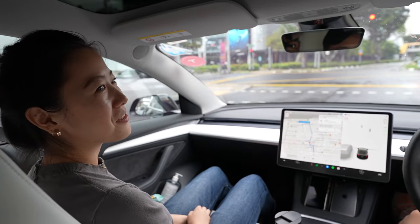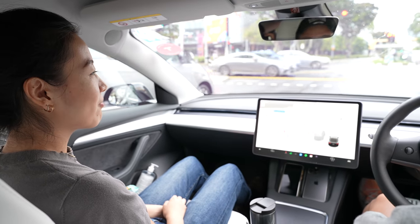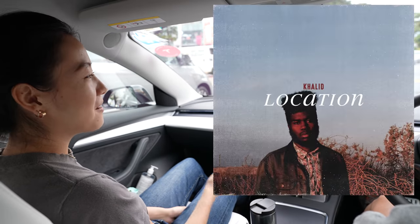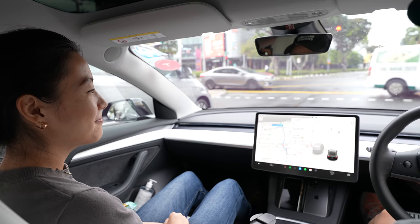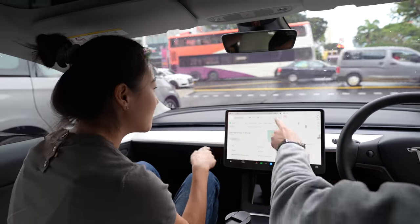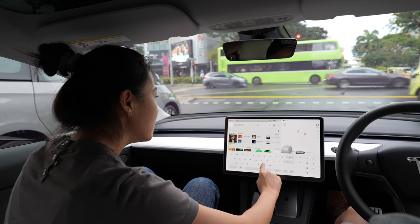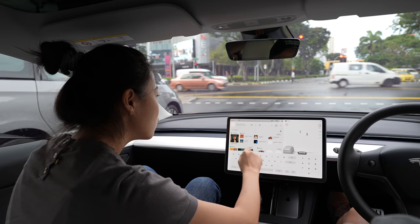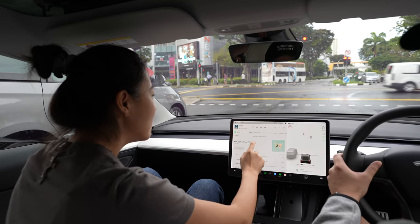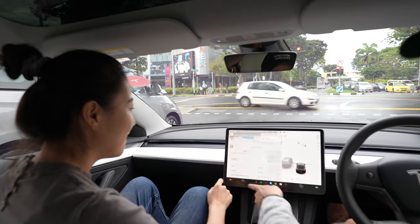A good car must have good music and driving beats to go with it. What's your favorite song? We'll do that. I want to play Location by Khalid. Okay, try it? Navigate it. Yeah, you can go to Spotify. Do I search for it, or is that like a voice? Here. Location. Nice. Can we turn it up a bit? Go ahead.